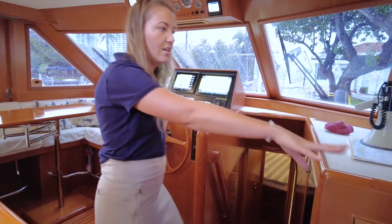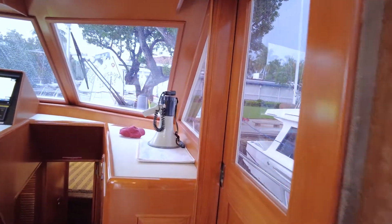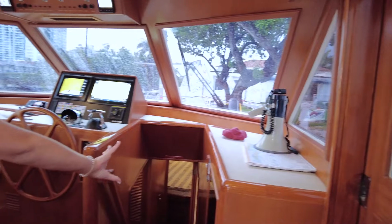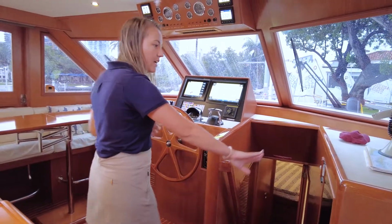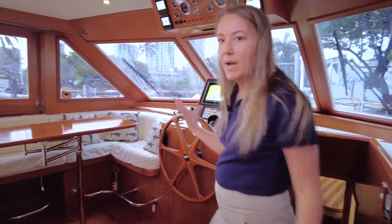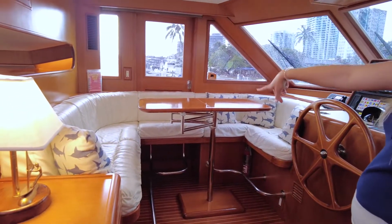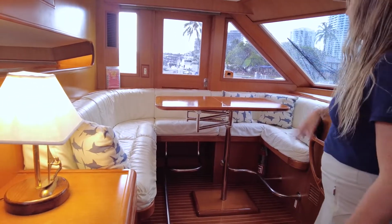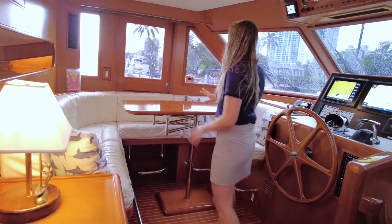So we have a door to the starboard side. You can exit onto the side deck. Here, it's kind of off-center to the starboard side as well. You have your stairs to go down below and your electronics panel here. And then looking to the port side, this is your pilot house. So you have a really nice U-settee here with a table in between. So this is great as your companion seat, your extra helm seat below here.